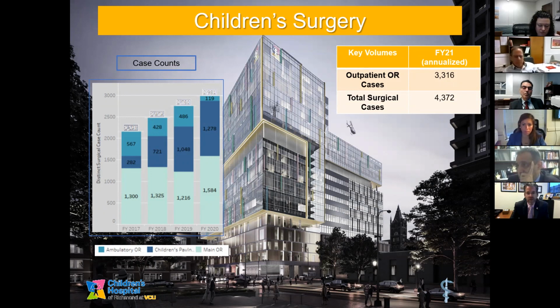The other thing we did was centralize all the scheduling for the children's surgeons. And again, that's orthopedics, ENT, urology, surgery, plastic. And we did this with great effort to increase utilization. We now have 2 operating rooms functioning at the Chor Pavilion with great utilization as well. And then the last was our growth strategies.